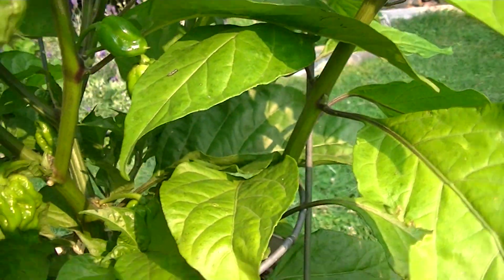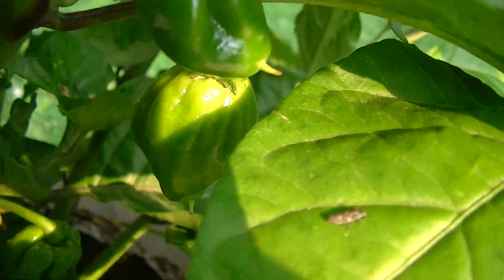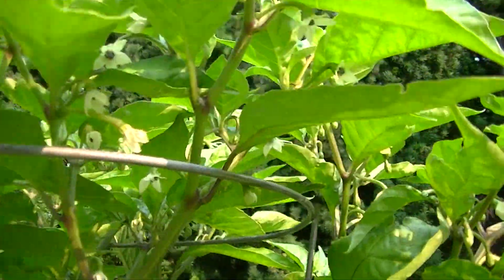Yellow Reaper. This was one of the first ones to show pods for sure. That might be a ladybug baby actually. Where are you? Right there. I think that's a ladybug baby. Little orange and black alligator things.